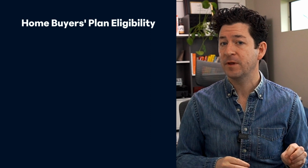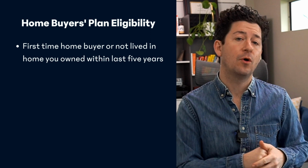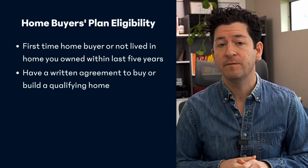To be eligible for the HBP, you must meet the following criteria. You must be a first-time homebuyer and have not owned a home that you have lived in for the last 5 years. You must have a written agreement to buy or build a qualifying home for yourself.